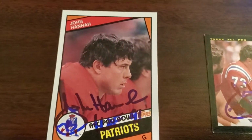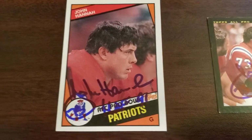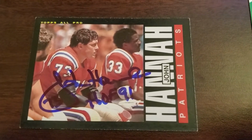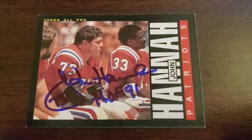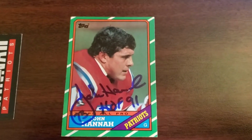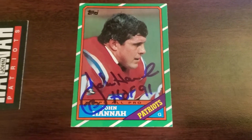Going down to his last 3, here's the 84, which I think looks awesome. I always liked the design of the 1984. And then they went to the 85, which I'm not a big fan of. With this solid black card on the edges, you see everything. And then his last player era card is right here, the 1986 Topps. So really, really cool.